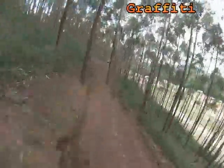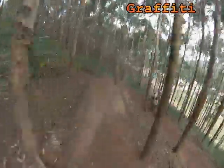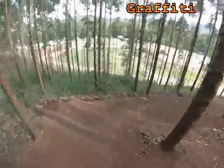Alright, this is Graffiti single track. Now it's fast and flowing. There's not going to be too much overtaking on this section of trail.